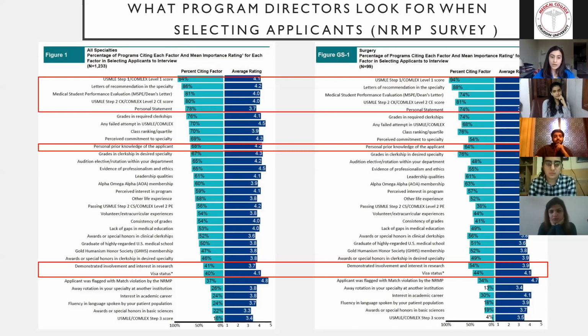Your MSPE, I think this matters more for American graduates and IMGs, but your goal is to stay in the top quartile of your class. It does matter how you perform in med school. If you did really well, if you got honors in a lot of subjects, people will be impressed with that. And they'll see consistency in your application that you are working hard from the start.